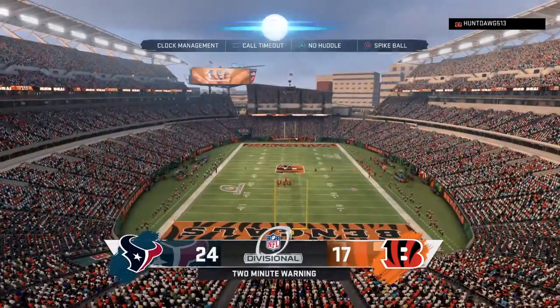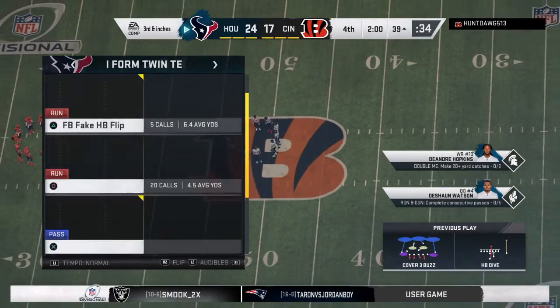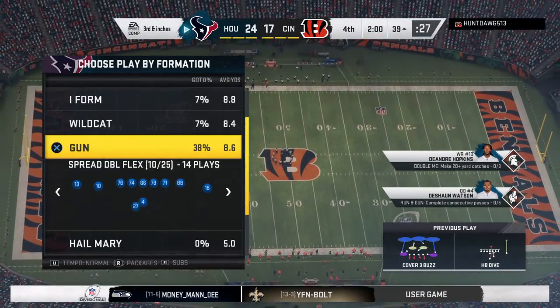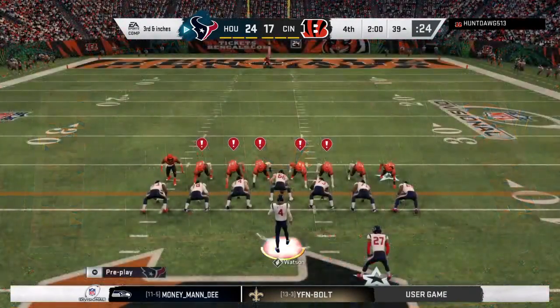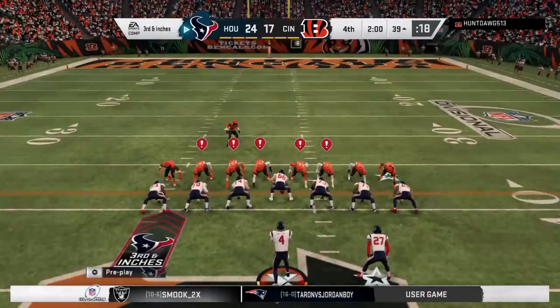4th quarter, down to the final 2 minutes, and we've got a 1-score game. So it's Texans football as we welcome you back. They're facing a critical 3rd down now as they try to hold on to this lead.